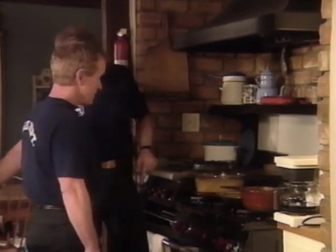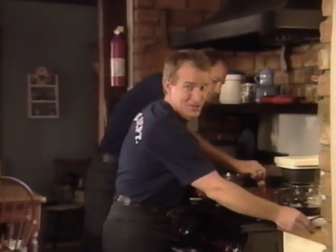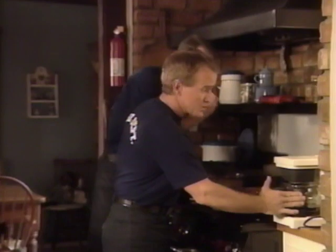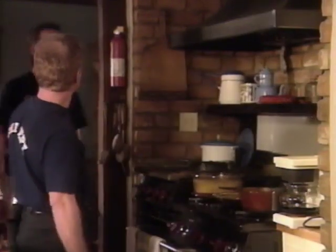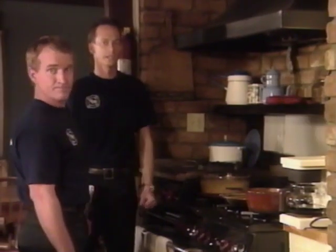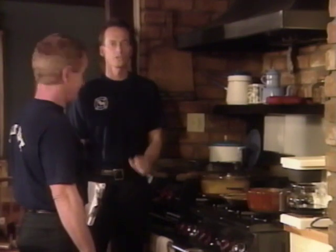I better check that sauce. Cords like this are real tempting to the little guys. And scalds and burns are mostly caused from hot liquids. Well, that's a good point, Larry. Anytime you have a minor burn, all you need to do is cool it down with cool water. You don't need ice or butter, just cool water.